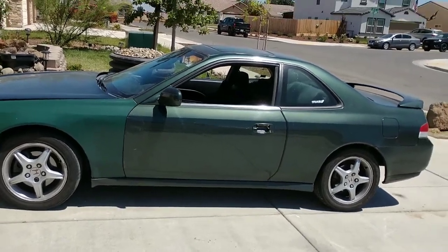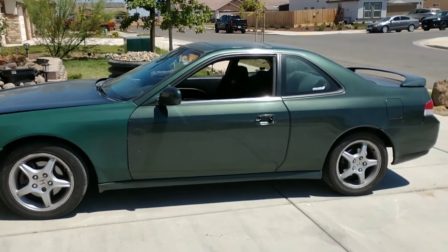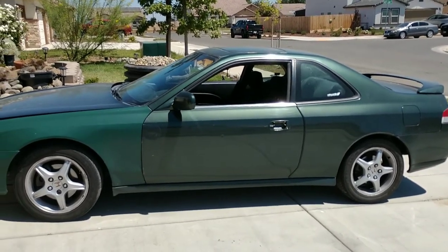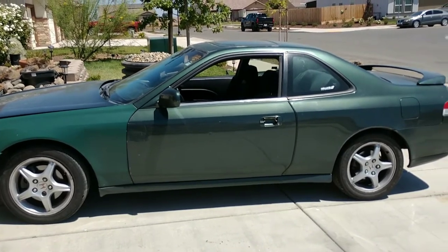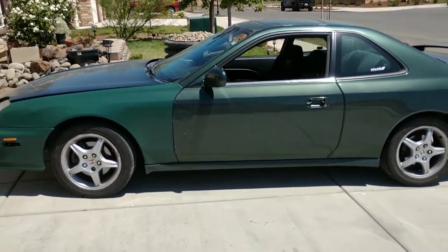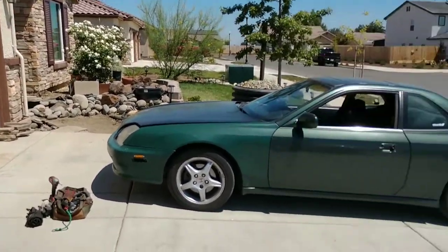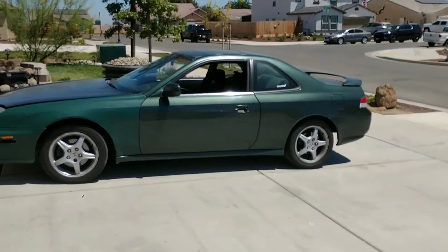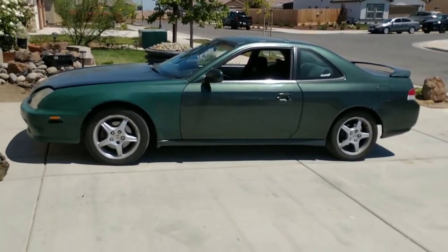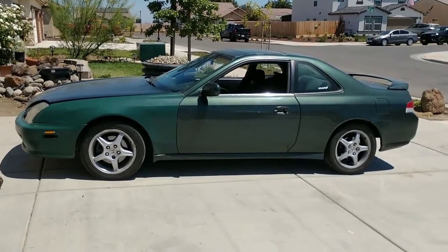All right, guys, this is my 2000 Honda Prelude SH, and I bought it this year, about 6 months ago. The intention was for this to be a parts car for a car that I have in the garage over there. I have a 98 Prelude that I've been wanting to pull the motor out of this because I blew a rod out of the other one. That one's a 98. This is a 2000.